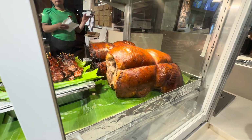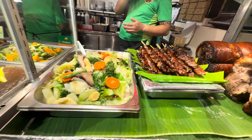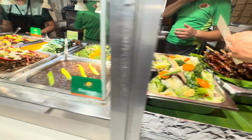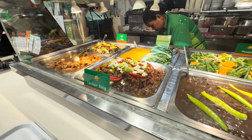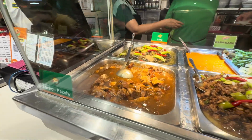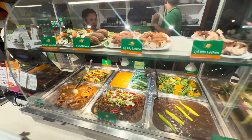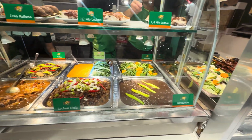So here's lechon at Lydia's. They have barbecue sticks that look delicious. Some vegetables. They have dinaguan here, lechon, and lechon paksiw. So I'll be trying a couple of these items. I'm looking forward to it, and let's check it out.